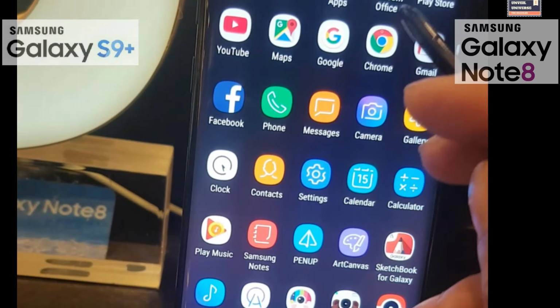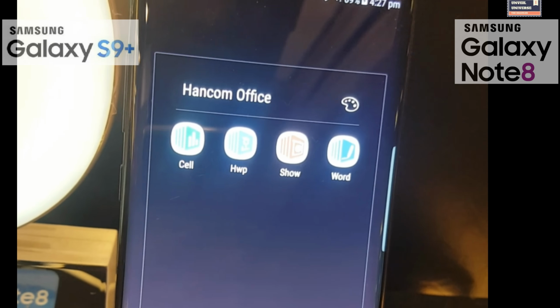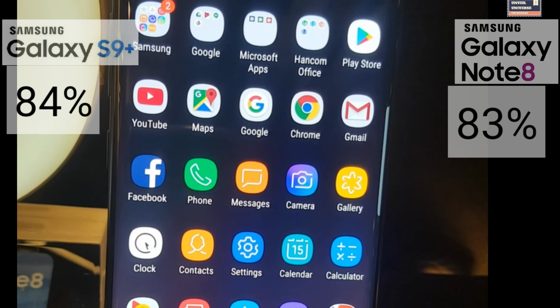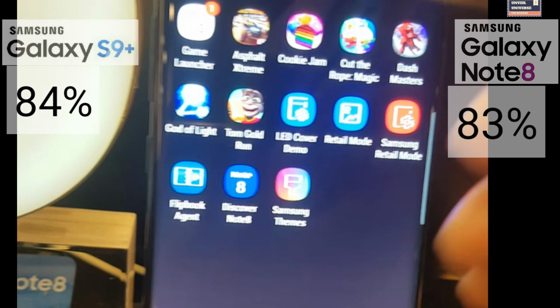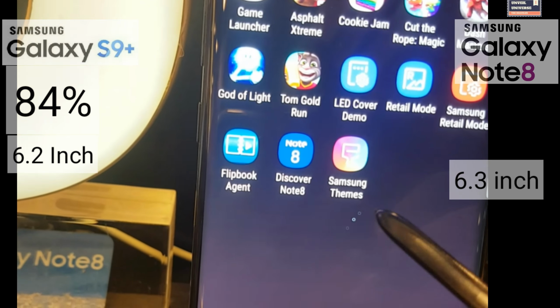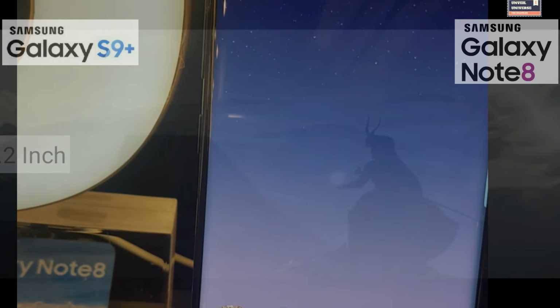Samsung Galaxy S9 Plus comes with a screen to body ratio of 84% and Note 8 with 83%. Samsung Galaxy S9 Plus has a display of 6.2 inches and Note 8 has a display of 6.3 inches.